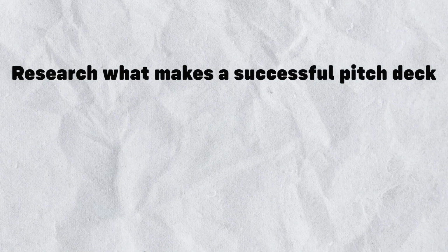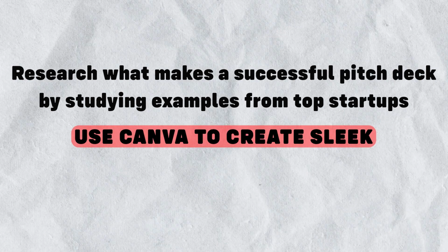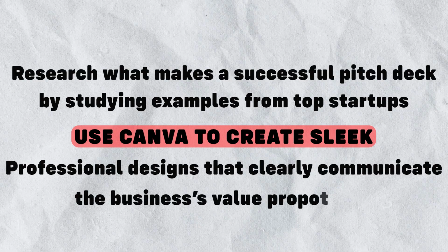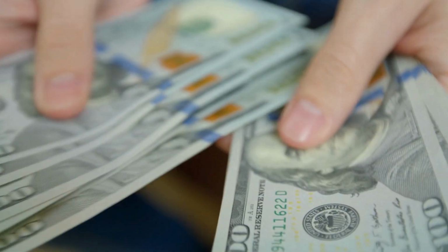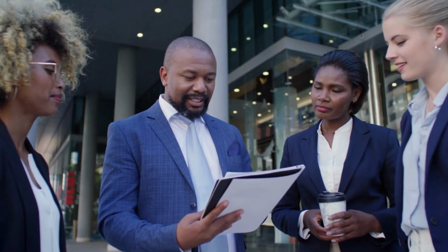Research what makes a successful pitch deck by studying examples from top startups. Use Canva to create sleek, professional designs that clearly communicate the business value proposition. Reach out to startup founders and offer your services, highlighting how a well designed pitch deck can help them secure funding. You can position yourself as a specialist in creating pitch decks for startup founders. Those clients usually have a significant budget, so you can charge a premium for your services. It's a fantastic niche if you are looking to work with serious business players.